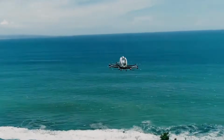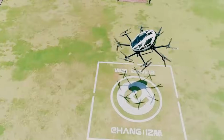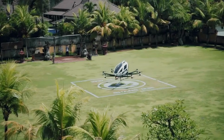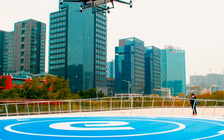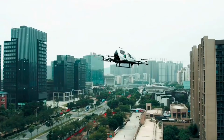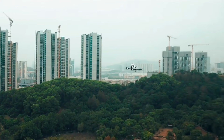One of its most significant achievements is receiving China's first production certificate for a passenger-grade autonomous aerial vehicle, paving the way for large-scale commercial operations. The EH216S has already been tested in multiple countries, proving its viability for urban air mobility, smart city transportation, and even medical emergency applications. As Xciting continues to refine its technology, the EH216S is poised to play a crucial role in the future of autonomous air travel.